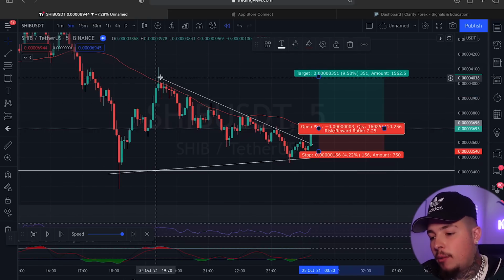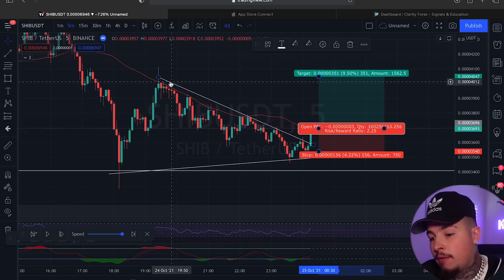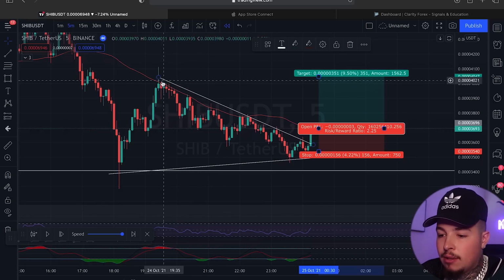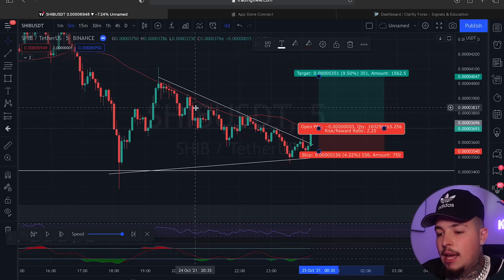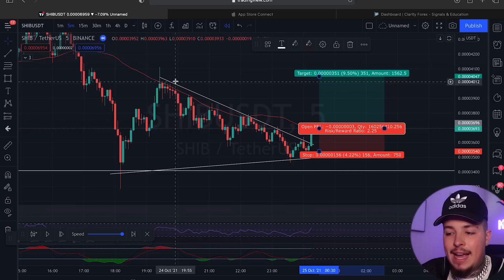What would we like to target? Well, we can easily target our former resistance. I wouldn't say this is a supply zone. It was a little bit of aggressive selling, but not really. But really, just want to go for that next resistance, right?